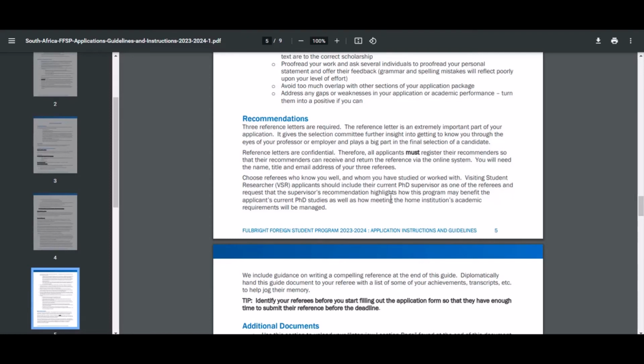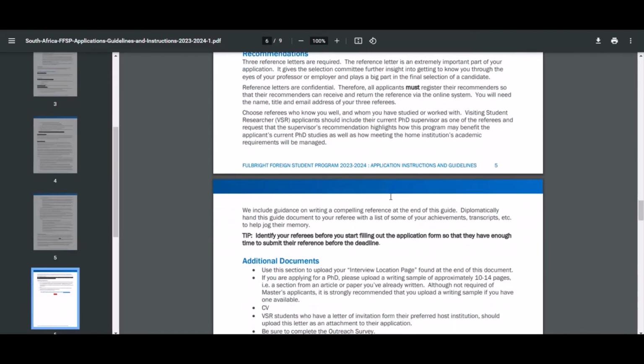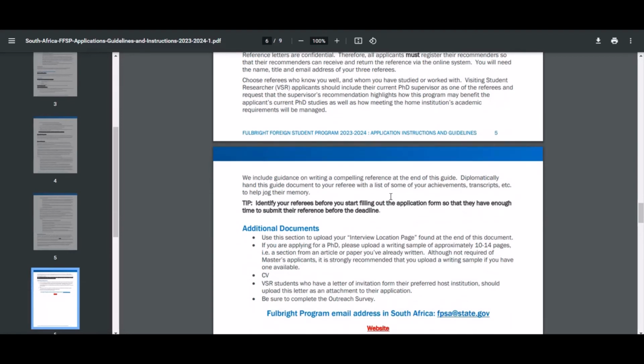As it says, US culture and South African culture are very different. So do not talk about culture and other stuff here. It has no impact. Literally the impact is just going to be negative on your application. So be very careful of that.